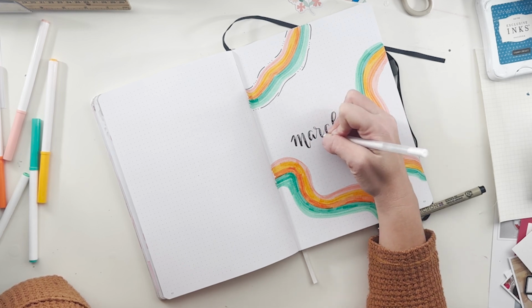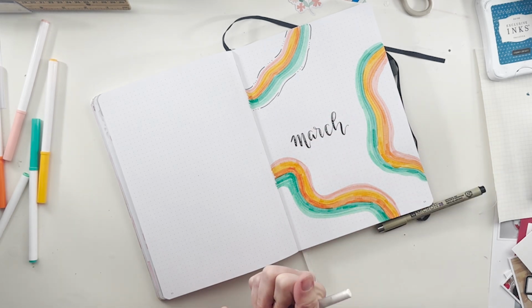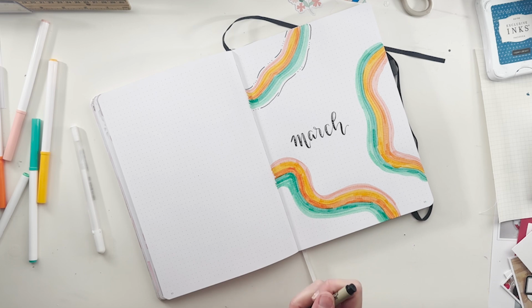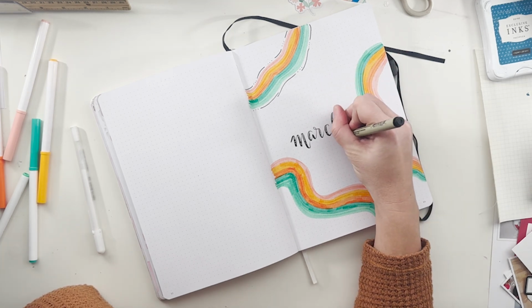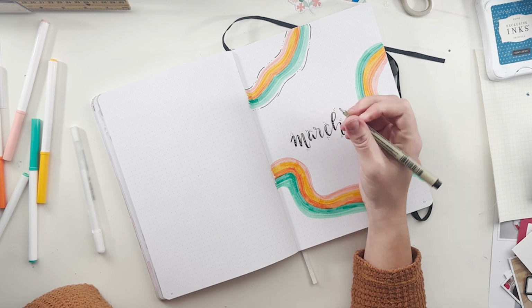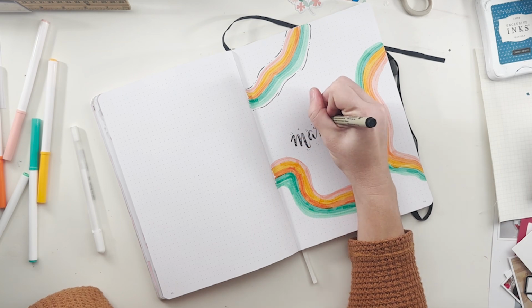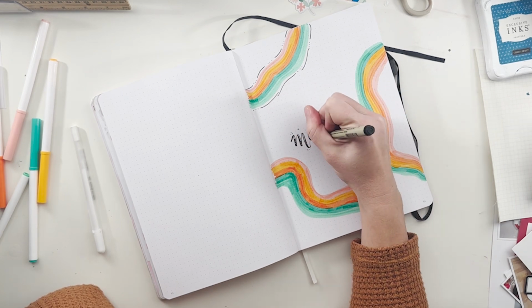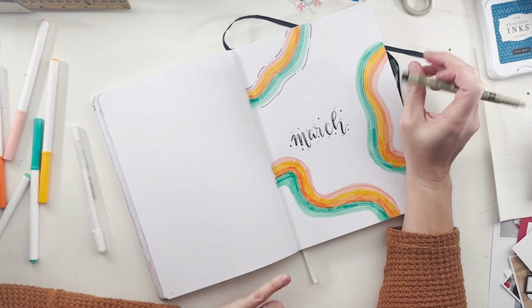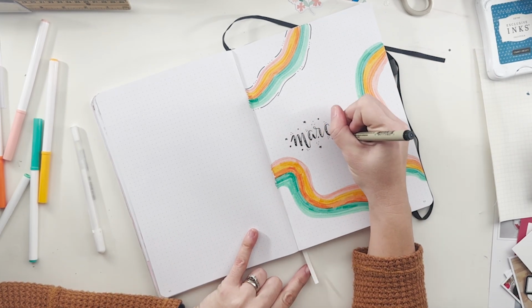So throughout my weeklies, I will be using those to color match and keep this theme going, because last month I definitely lost my way with the theme. I started getting more into February. Yeah, well, happens.